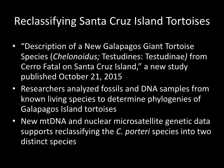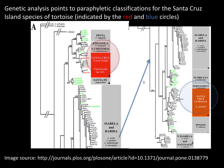New mitochondrial DNA and nuclear microsatellite genetic data further supported the reclassification of the C. porteri species. And here's the result of that phylogenetic analysis. You can see that the Santa Cruz Serra Fatal population is separate and genetically distinct from the Santa Cruz Island La Reserva population.